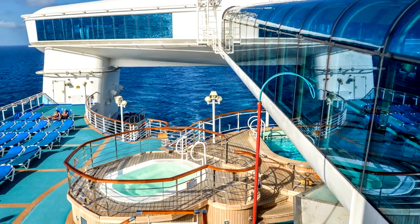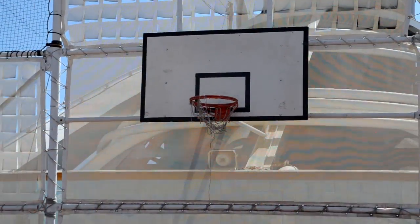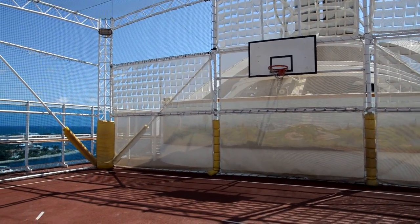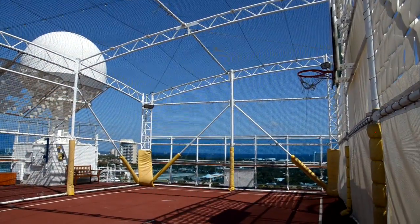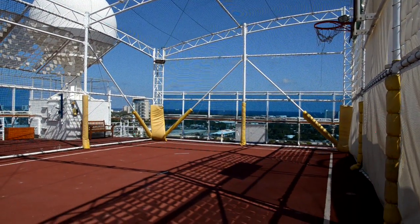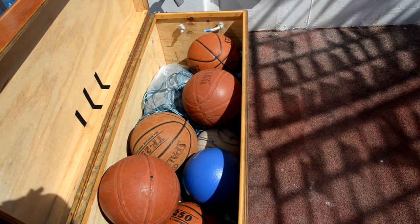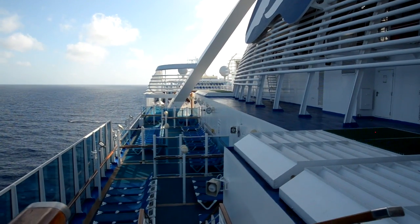And going up one more deck, about as high as you can go, except for the nightclub there, is going to be your basketball court. A little bit small, but you know, want to stretch your legs, shoot some hoops. The balls are right there in a little chest, so you don't have to sign them out or anything. Just grab a basketball, start shooting around.